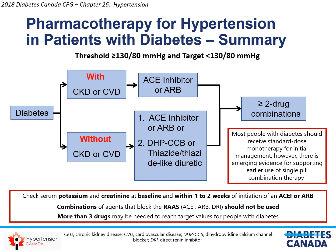Often, 2 or more drugs are needed in order to achieve control, and the use of drug combinations is recognized. Most people with diabetes should receive standard dose monotherapy for initial management. However, there is emerging evidence for supporting earlier use of single pill combination therapy.